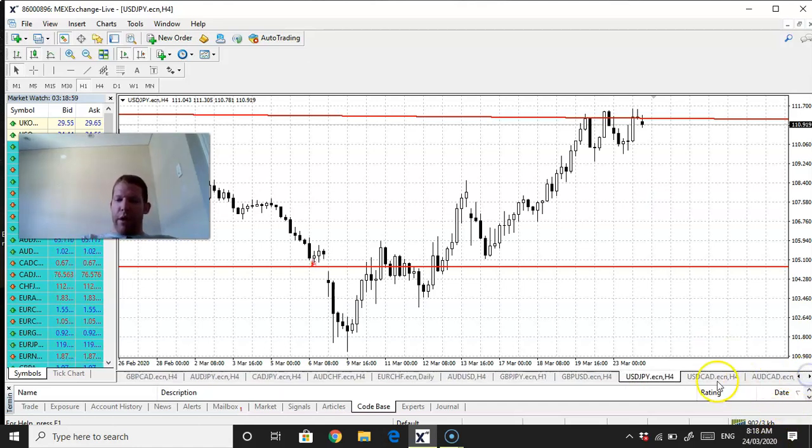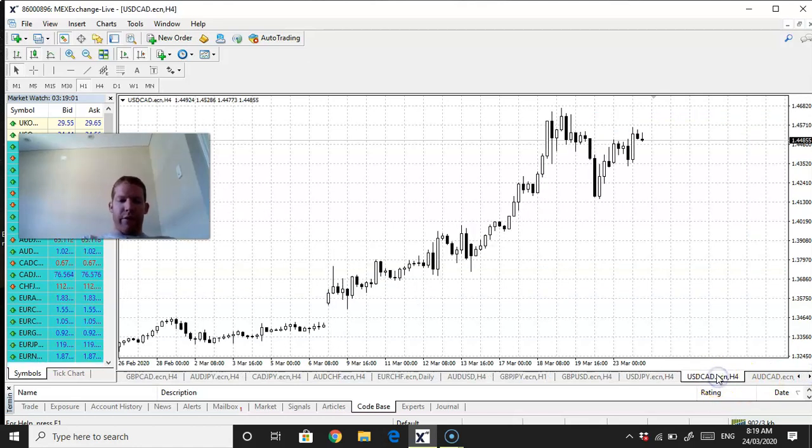And USD CAD. I'll keep this short. I've been trying to keep them to around 5 minutes, these videos. Look, honestly, the Canadian economy really is quite dependent on oil. So if oil has bounced a little bit, I'm going to wait and see what that does, because that could be a bit of a catalyst for this trade if the USD CAD goes long. So I'll continue to monitor that, and then we'll go from there.